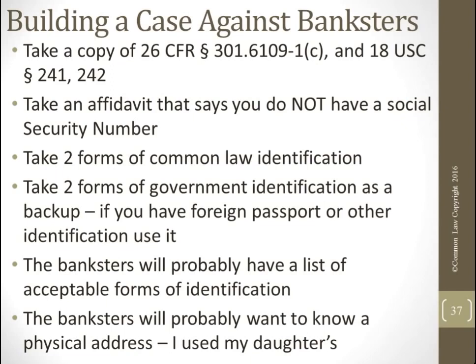Okay, that's perfect. A foreign passport is perfect. The banksters will probably have a list of acceptable forms of identification. The banksters will probably want to know a physical address. I use my daughter's, okay? I have a mailbox that I've used for decades. They've recently been arbitrarily shutting down bank accounts because I refuse to give them a physical address. So now I use my daughter's.